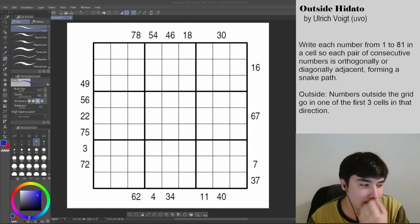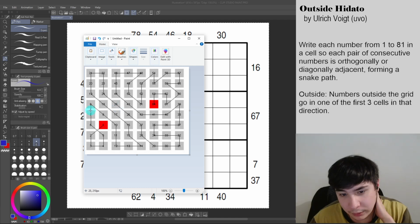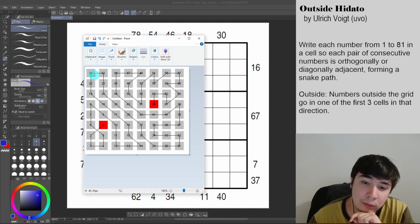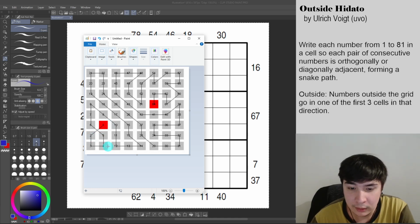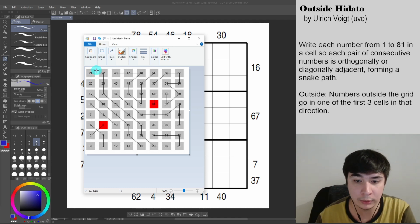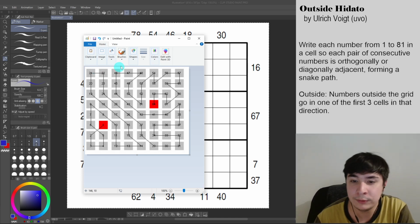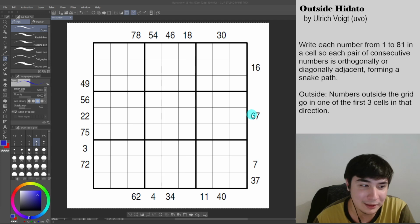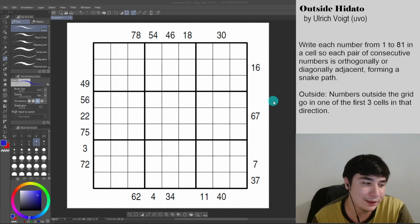But this here is a Hadato. Now Hadato puzzles look like this here, where we're filling in the grid with numbers from 1 to grid size, here 64 because it's an 8x8. Usually, a good number of these will be given, and then we need to fill in the rest so that we make a path which connects consecutive numbers. So all pairs of consecutive numbers are orthogonally or diagonally adjacent, and we make a snake path from start to finish. It can cross itself diagonally. In a lot of cases, it's going to have to cross itself diagonally, and that's what makes it pretty complicated. The bold lines here are just to make it look like a Sudoku and also to mark the first 3 cells in that direction.